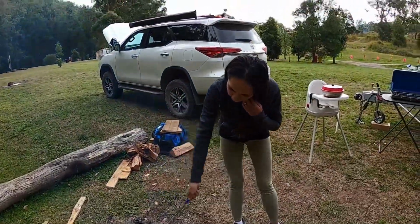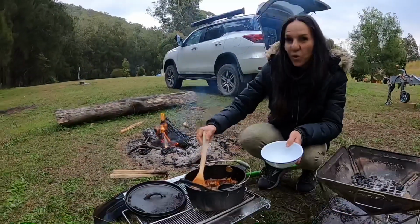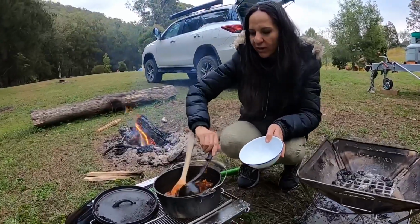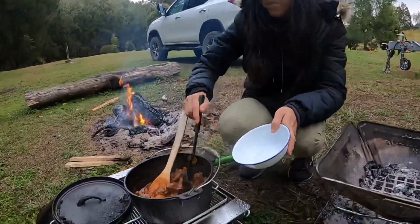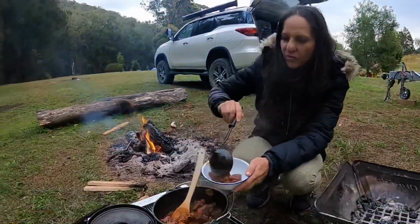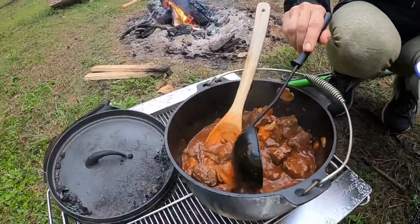Beautiful. So we'll give that maybe another 30-40 minutes, and then we'll be right for dinner. As you can see, it's all done and it's all stewed nicely, a perfect little meal for our first night. So here you go, we'll serve that one up. You have a look. Oh, it's just beautiful.